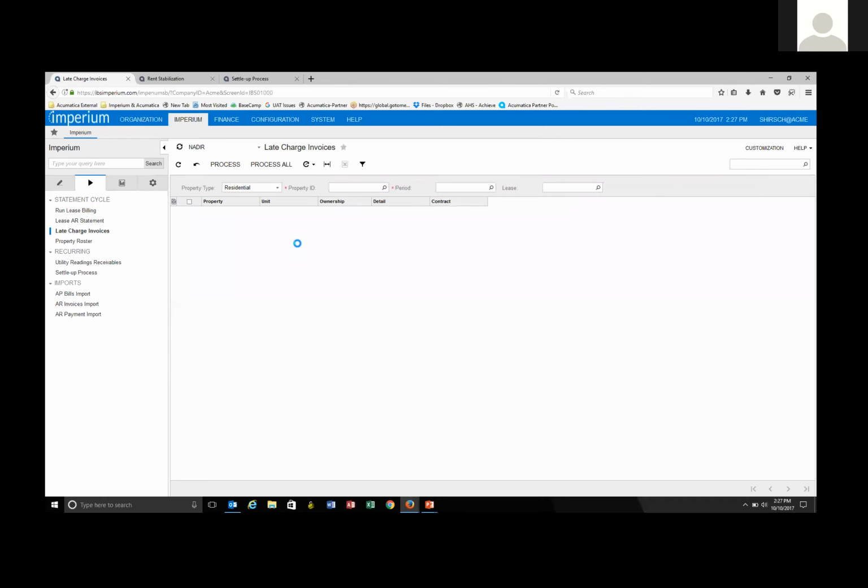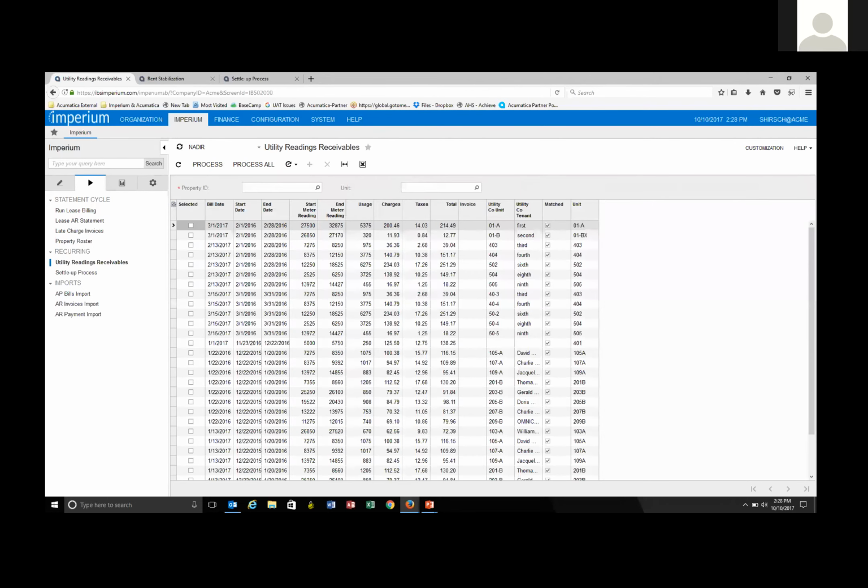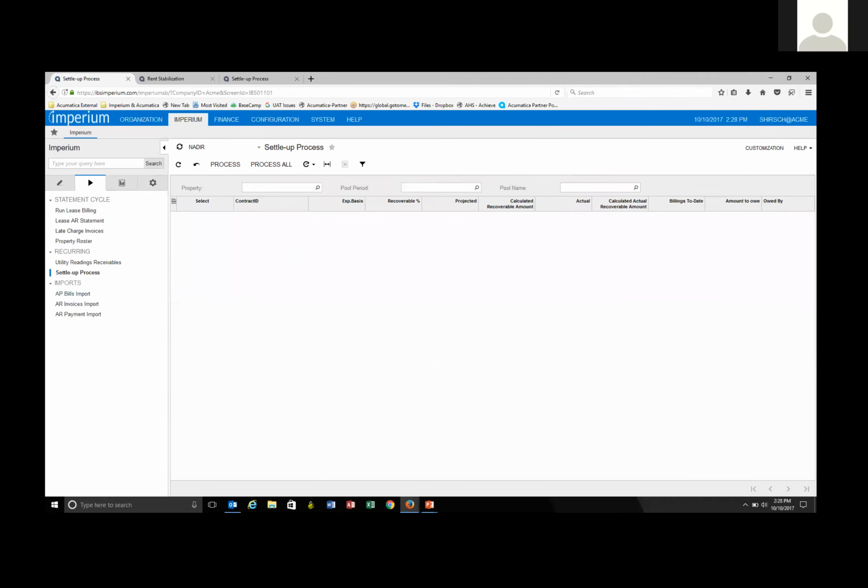Creating late charges across an entire property at any one time for any period, for any particular lease. We've got some property roster in the wrong place here. Import of utility receivables. These can all be processed, like I said, and then billed out to the individual leases where we do our settle-ups. And then we've got a number of imports that can be done directly for AP bills and AR invoices and payments, although we do have a lot of other what we call import scenarios that can be used during implementation.